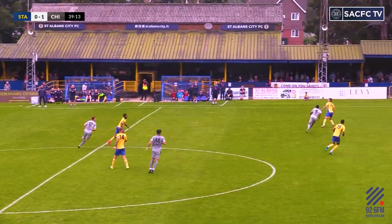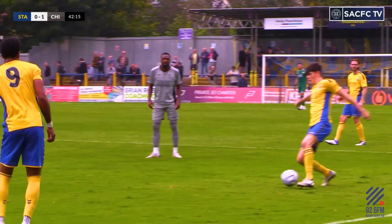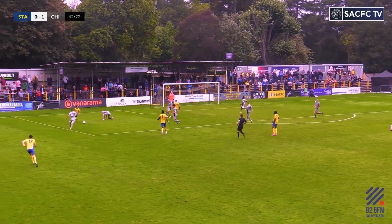young Alex Lancashire again, Paul. You know, he's doing incredibly well. He comes into Akinola, back into Noble. Lancashire's on the move, back into Akinola. He's on the move. Oh, he finds it in. He goes into Johnny. Johnny tries to get it across to Mitchell Weiss.